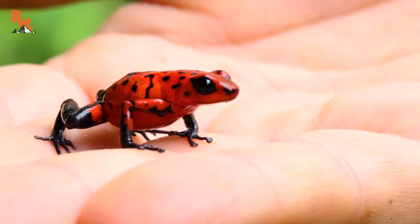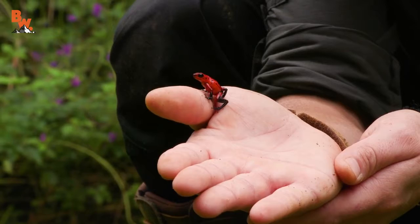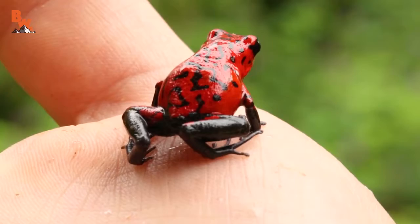Now, when we were on the West Coast, we did an episode with the granular poison frog, which is very similar looking to this one, but it has slightly bumpy skin. This, in my opinion, is the most famous species of poison frog. The strawberry poison frog. It's also known as the blue jean poison frog because, as you can see, those back legs, usually dark black or purplish in coloration, make it look as if it has on a pair of blue jeans.